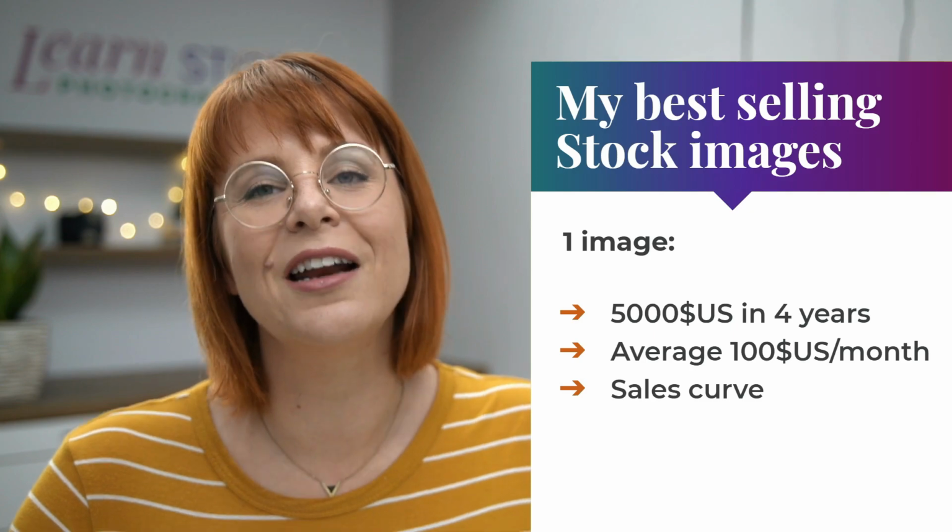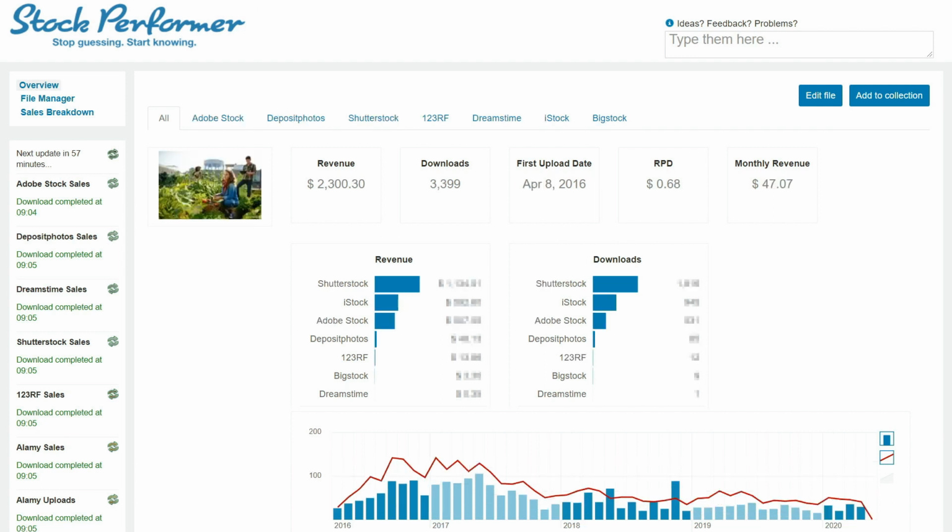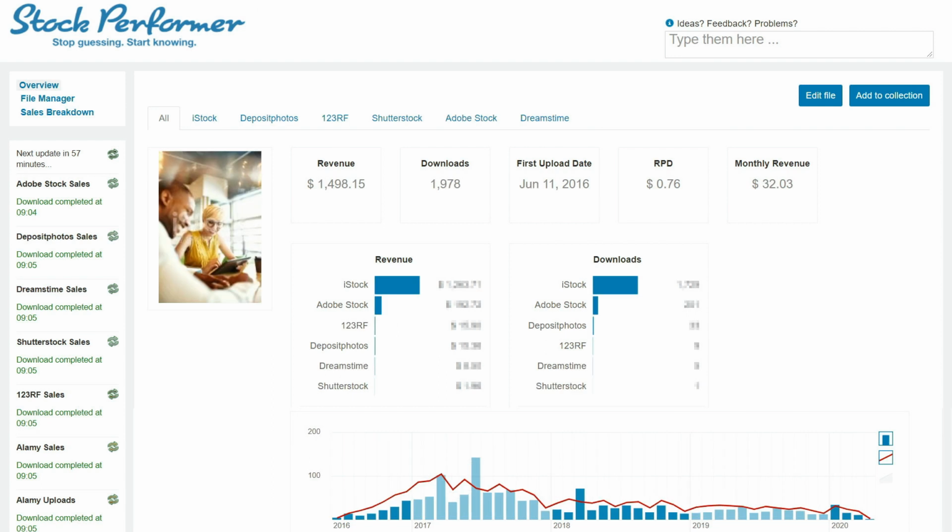You'll see though that the next ones don't reach $100. This one was a very special image that achieved great results. The next image is of a young woman in a business setting. After that, we have a gardening shoot done on a rooftop garden. Here, a simple two-people candid image that illustrates a bit of a casual business again.